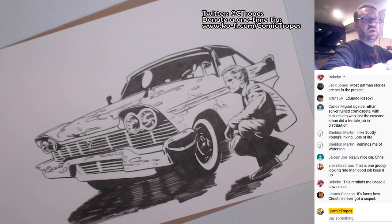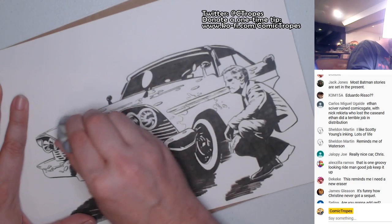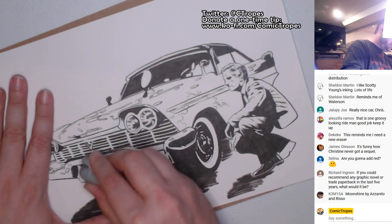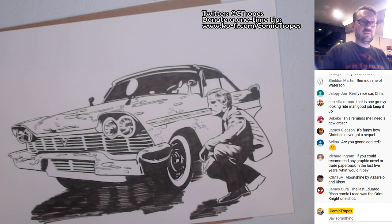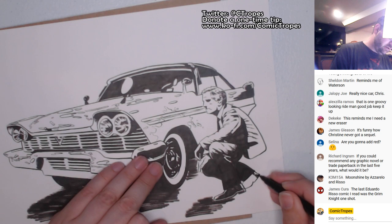Christine never needed a sequel, I guess. It kind of told a complete story, and horror movies always sort of end on, ooh, what if it's still alive? The villain's still alive. But I don't think it necessarily needed or would benefit from a sequel. That said, I won't be surprised if they remake it at some point soon. I mean, Stephen King's pretty hot property these days, isn't he? Eduardo Risso drew The Grim Knight. Okay, I don't know that. That one's something I'm not familiar with.